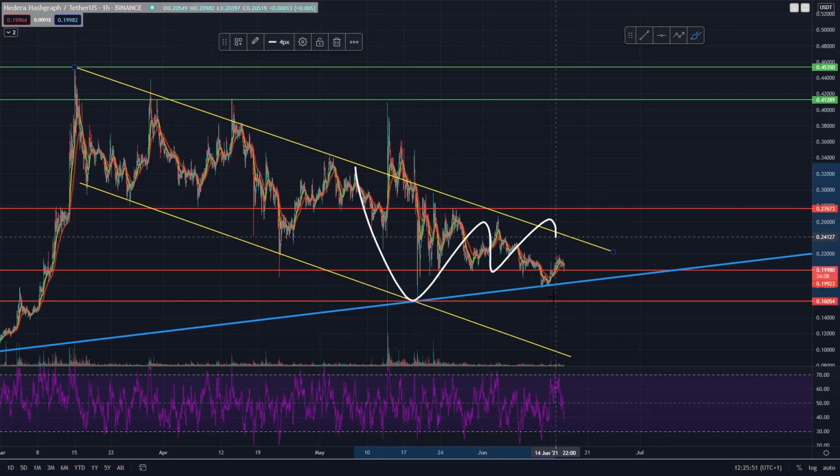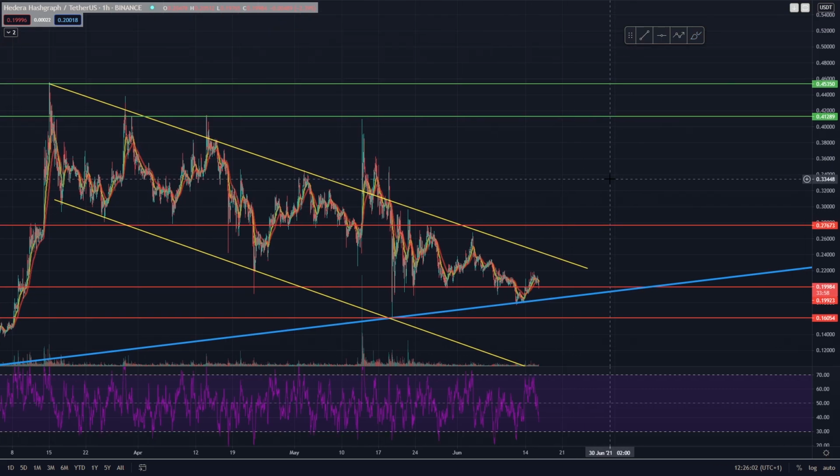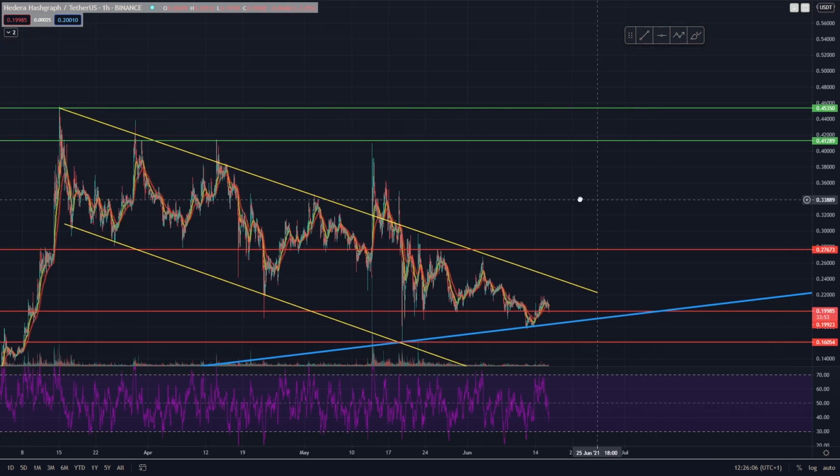So short term, not looking too good, obviously. I think people would probably be quite disappointed with how things have been going short term in the wider market in general, but long term, we do think Hedera is a project that can do extremely well. We do think it could be $5 to $10 by the end of the bull run, which is a nice 20 or 30x from the current price.